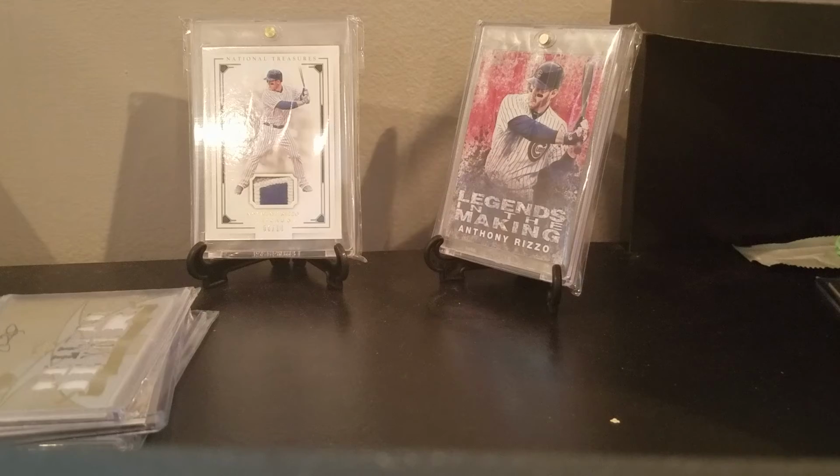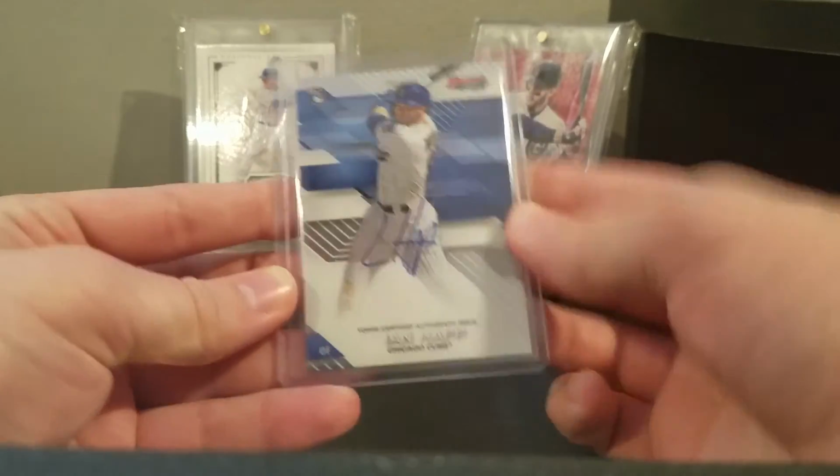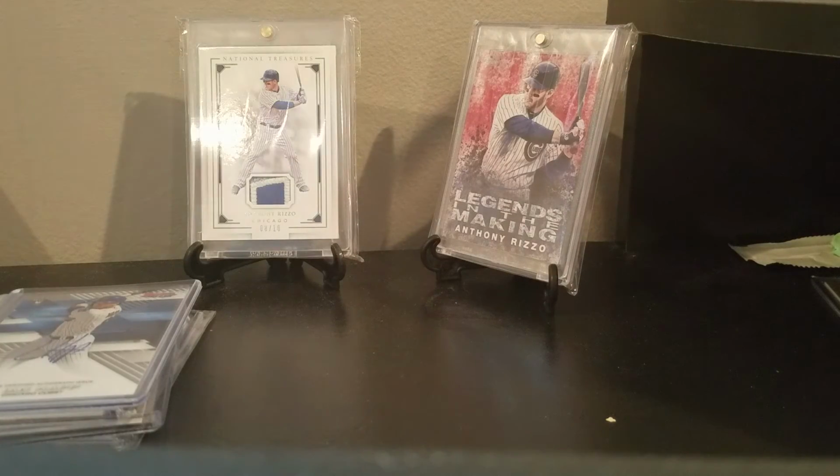Next, from 2017, Bowman's Best, Ian Happ, on card. Very nice. He's having a monster spring training. Oh no. I don't even know how to go about getting this open. Guess I'll cut right there. Okay, that wasn't so bad.